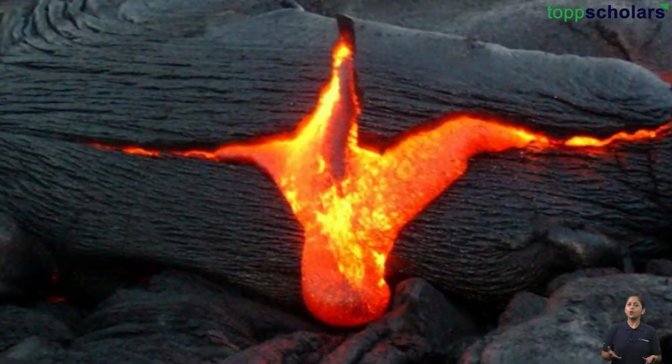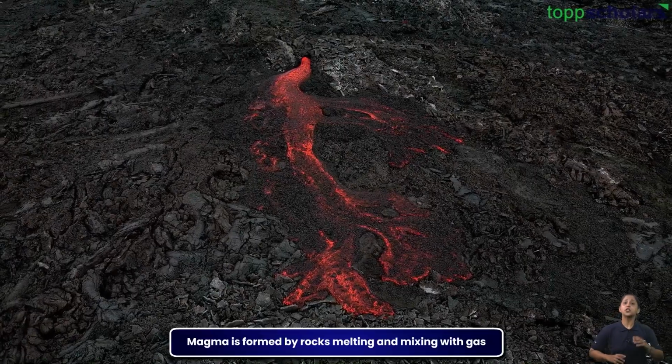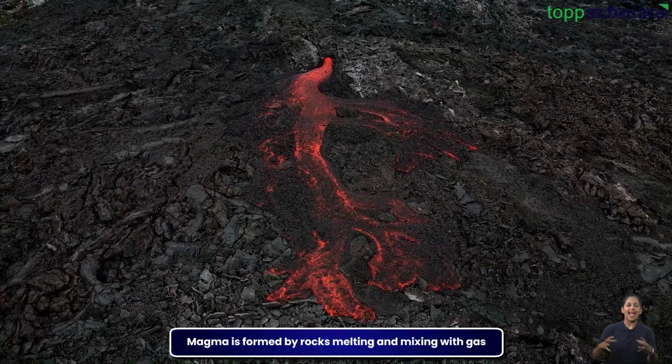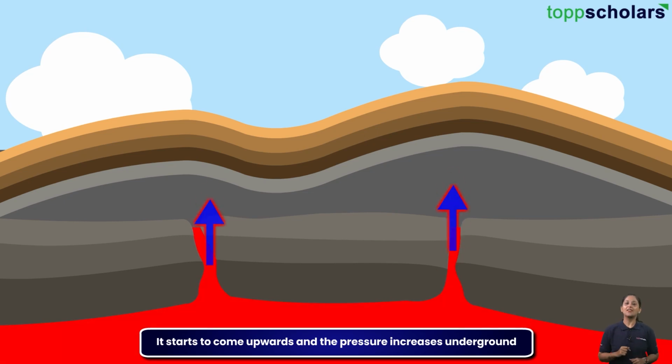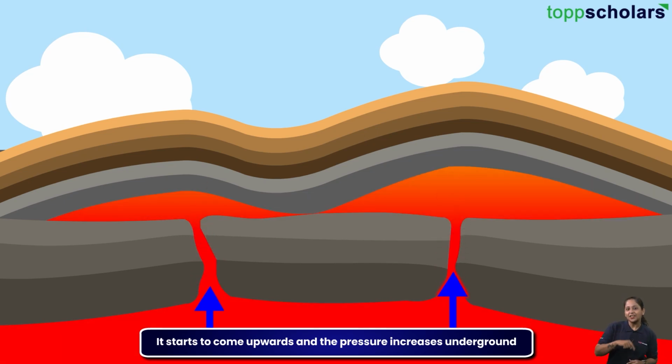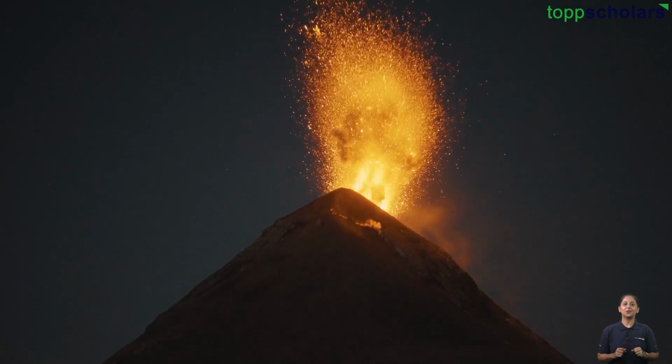How does this molten rock come upward? Magma, which is formed by rocks melting and mixing with gas, starts to come upwards and the pressure increases underground. This leads to the eruption of the volcano.